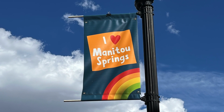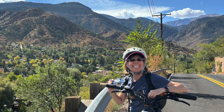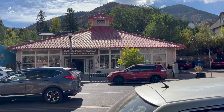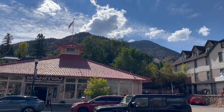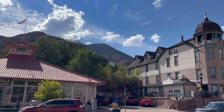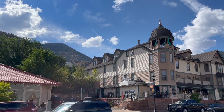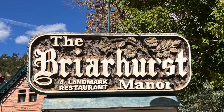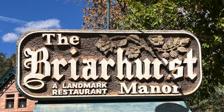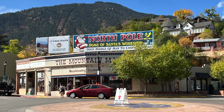Manitou Springs is a tiny town with a big personality. It is bike-friendly and pet-friendly, and there's always something new to see. In addition to the historic downtown area, there's the Pikes Peak Cog Railway, the Manitou Incline, Carnegie Library, and so many other treasures. Add it to your Colorado bucket list. You won't be disappointed.